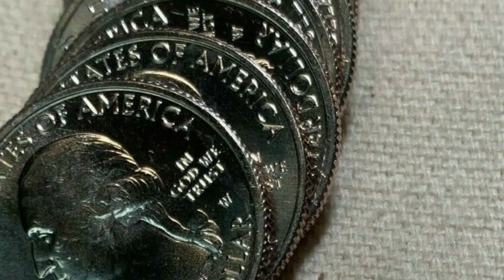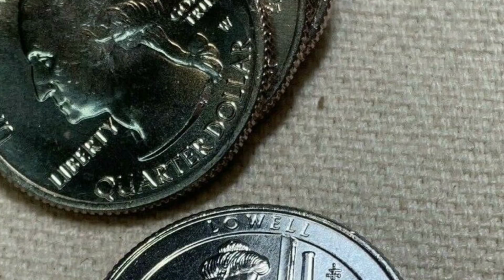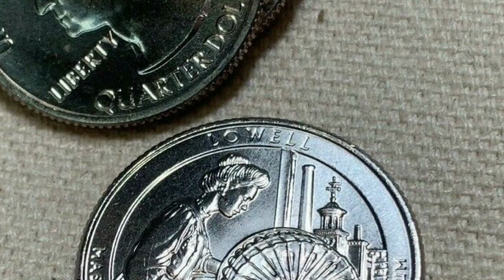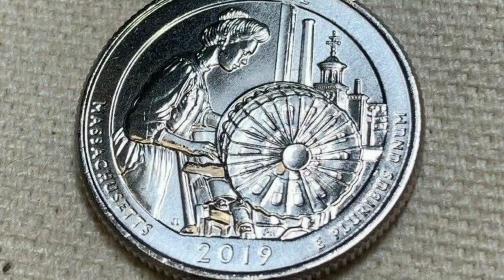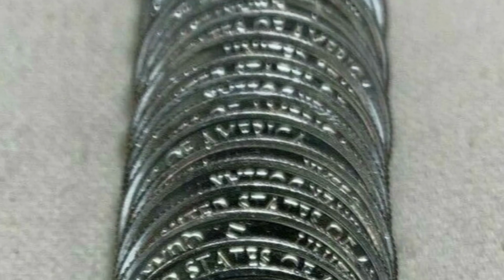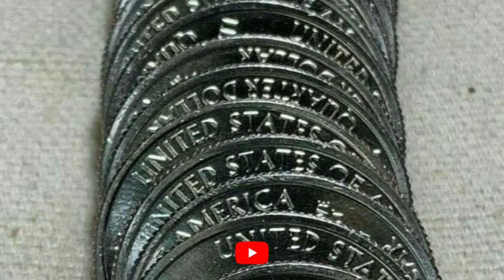Alright, so the first thing you want to look for is we're going to start off with the 2019 quarters. Now, I've actually done videos on these quarters, but we're going to look at a couple quarters that sold here. Now, this is a roll of 40 quarters that sold on eBay. So they're only $10 worth of quarters.